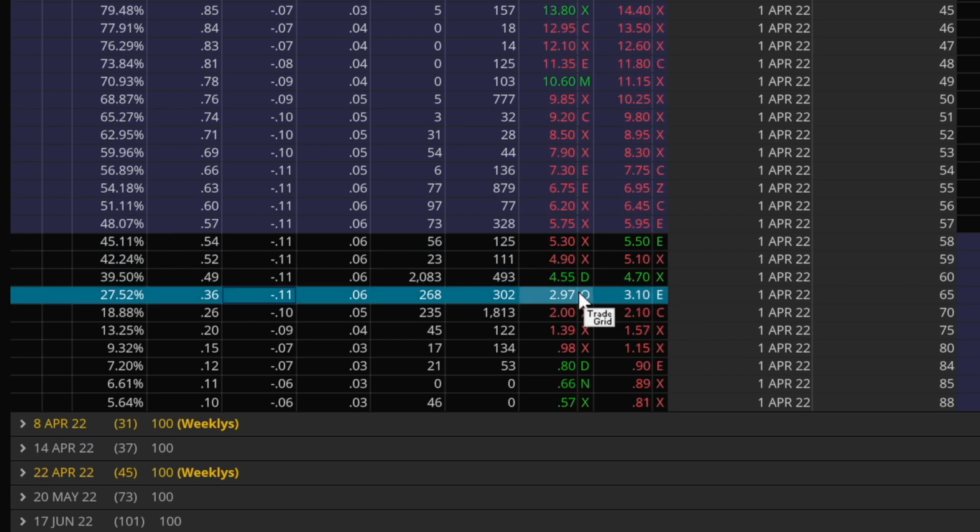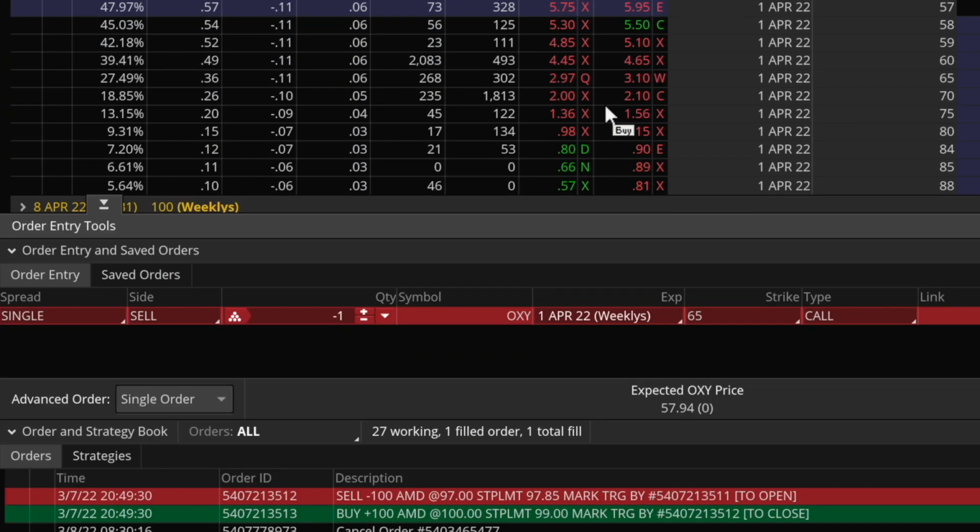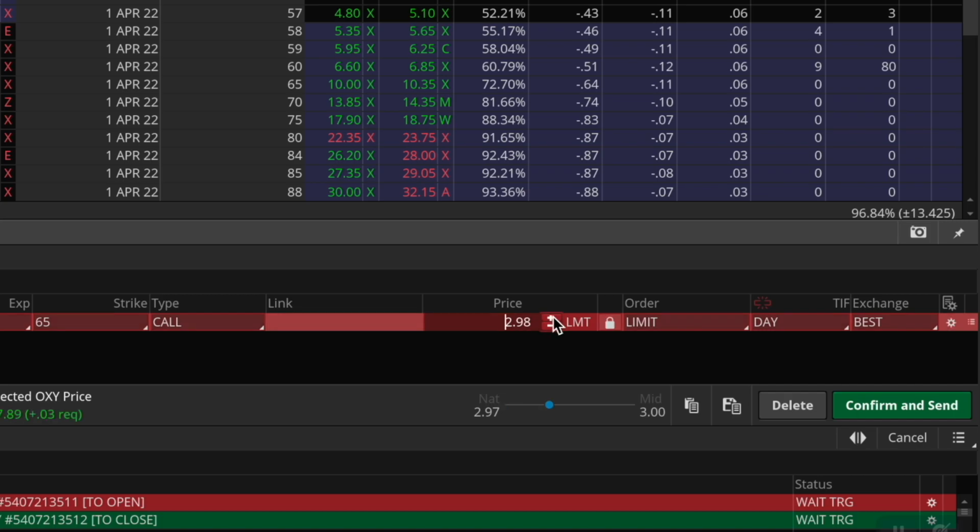So now I'm going to click on the bid price for this option, and then that brings up the sell order down below. For this trade, I'm going to sell 2 of these contracts. Again, 65 strike call option, and I'll try and do so for exactly 300 bucks a piece.